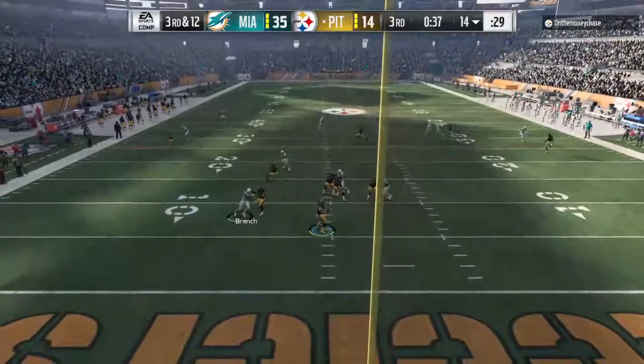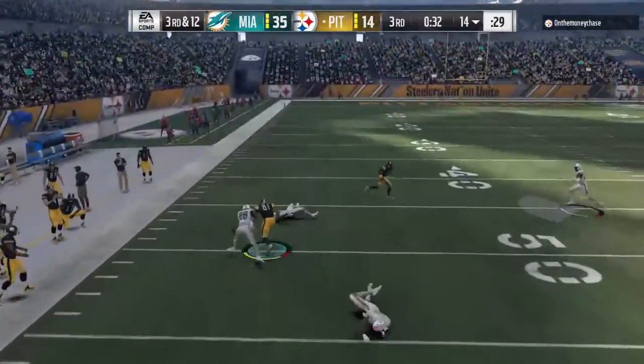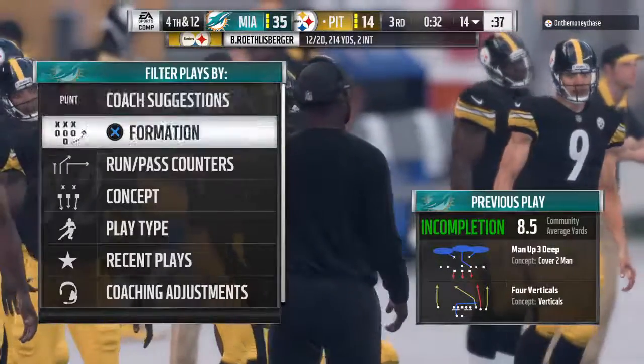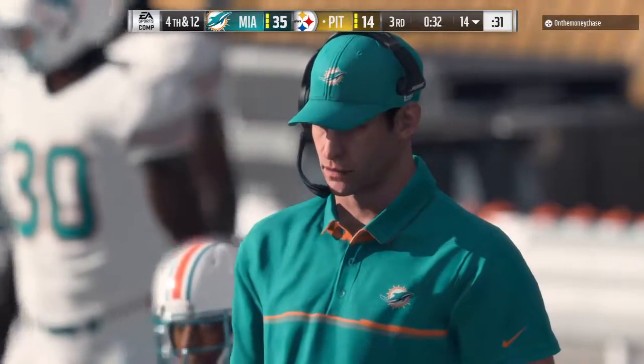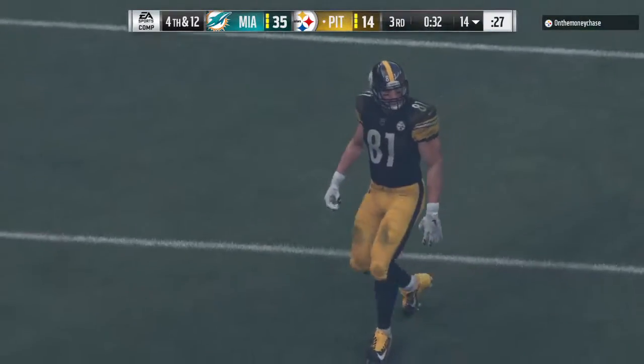On third down, Roethlisberger looking deep downfield. And incomplete. He can't hang on. Would have been a nice catch. Instead, it brings up a fourth down. I know he wants to get his team back in the game, but a 50-50 ball right there that maybe was a little questionable. Yeah, he's pretty lucky to get that one back.